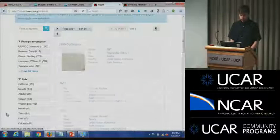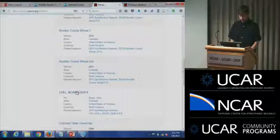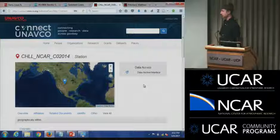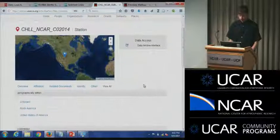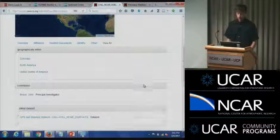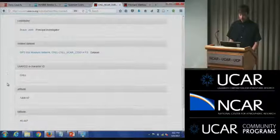I was looking around earlier and thought I found one that was kind of interesting, in Colorado, this one called NCAR. Again, this is not their data access system, so you could link out to actually get the data for this station. But they've put a little map there. You can see it's got a little bit of geographic nesting. And then John Braun, some of you might recognize that name. He's a cosmic researcher. So this is some kind of station that John Braun is associated with. And so there's a little bit of information.